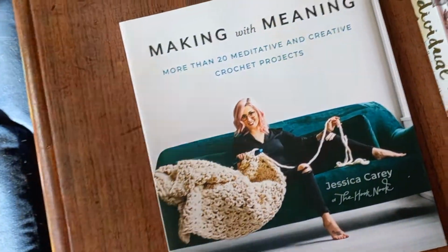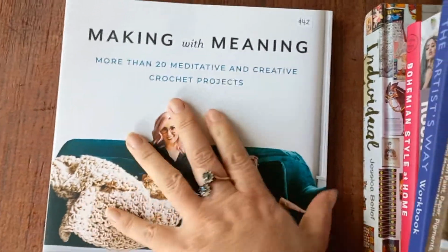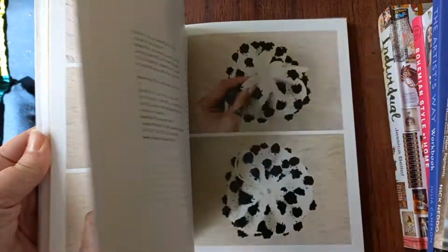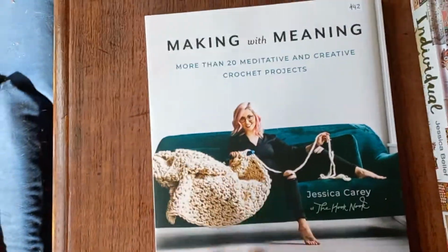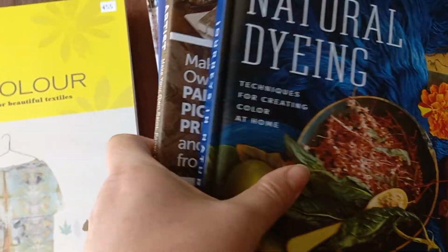And then we've got Making with Meaning. Oh my goodness, this is such a cool book. It helps you to set intention and to put love into all the things that you're making for the person, and there are some cool crochet projects there. So those are the sort of creative books that have come in.